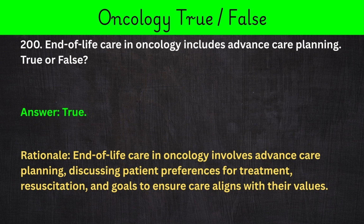Rationale: end-of-life care in oncology involves advanced care planning, discussing patient preferences for treatment, resuscitation, and goals to ensure care aligns with their values.